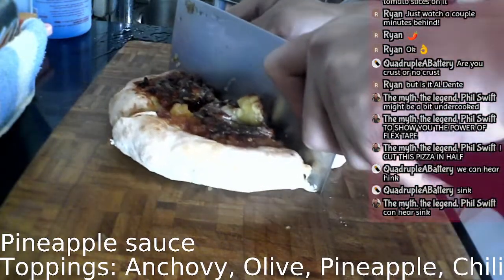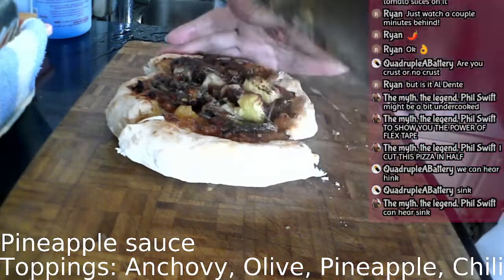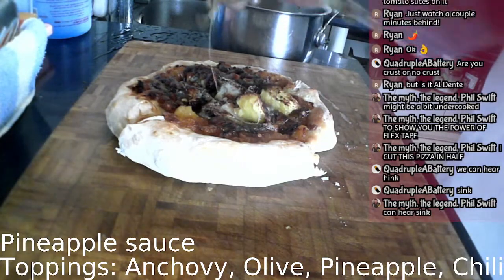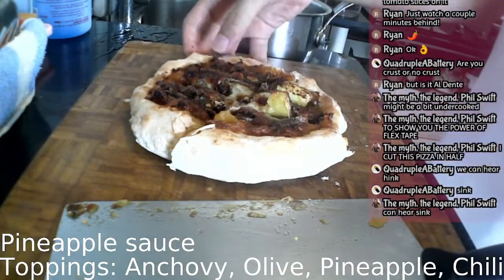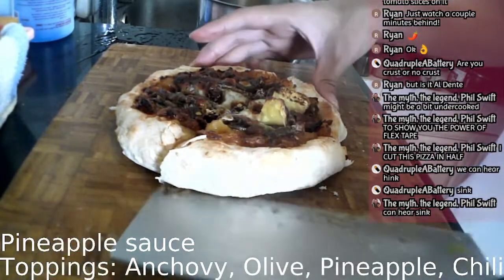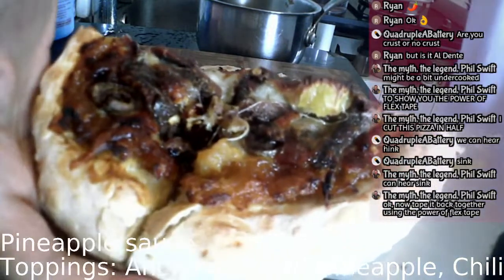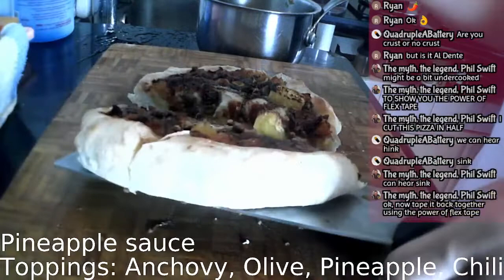Oh, did you see that cheese pull on the knife? Let's see if I can get that on camera. Little cheese pull. Skipped a little bit on the cheese, maybe. It's not a hefty pull. Let's see if. Oh, it's hot. Oh, it's hot. Tomato pineapple sauce pizza. And it's still scalding hot.